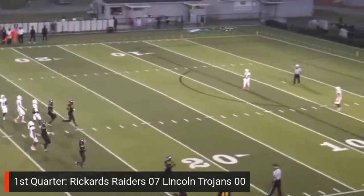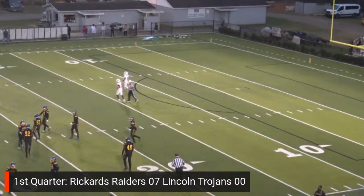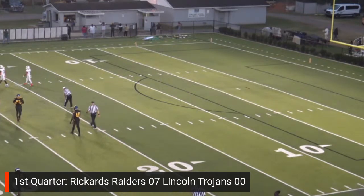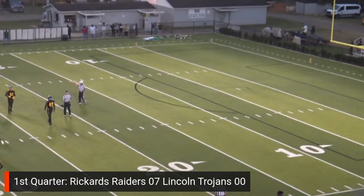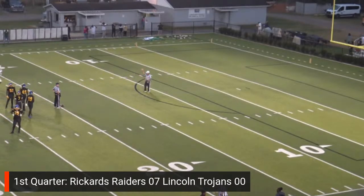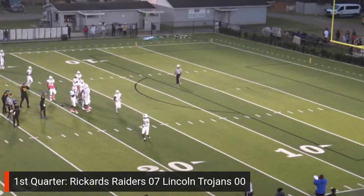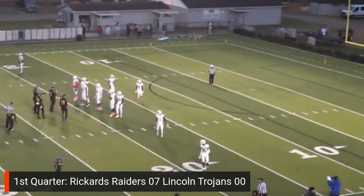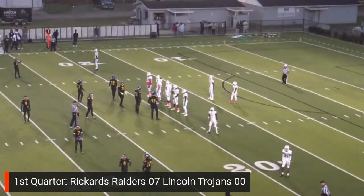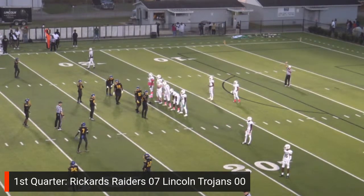And he kicks it out of the end zone again. Rickards has to have a lot of confidence right now. Has to be confident to get off to an early lead like this on the 5-1 Lincoln Trojans. And Lincoln had the ball first. The defense from Rickards held. 3 and out. Coach Jimmy Tyson over at Lincoln, he has a really good program. Christian Sims, transfer quarterback from Godby.